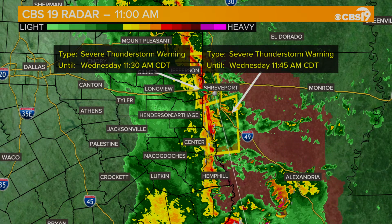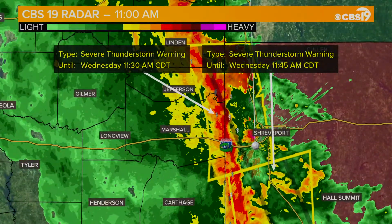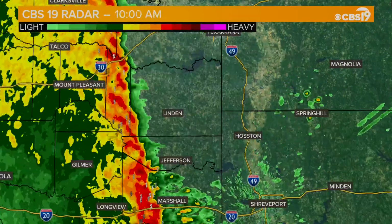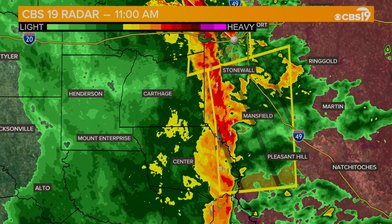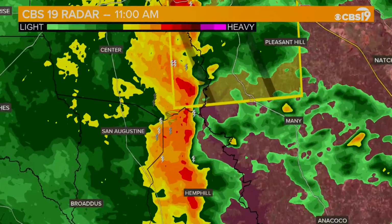Yeah, and I'm just checking social media channels to see if anybody is sending any pictures in, and I'm not seeing anything. Occasionally you'll get somebody who will snap a picture of a funnel or something that looks like a scary-looking cloud, but in this instance, it could have been so brief. I'm sure there were a lot of low clouds out there that people were possibly seeing earlier today.